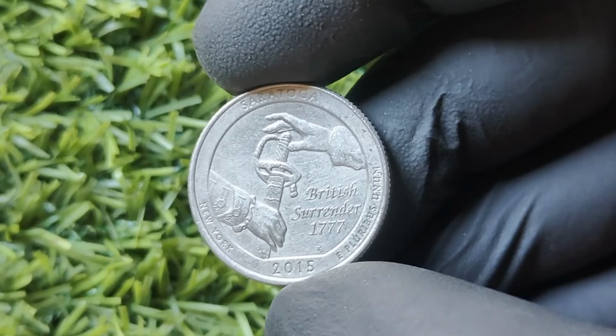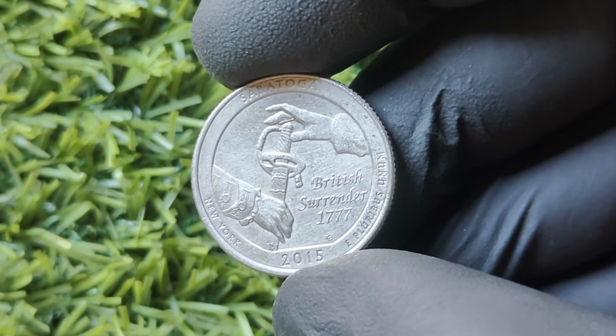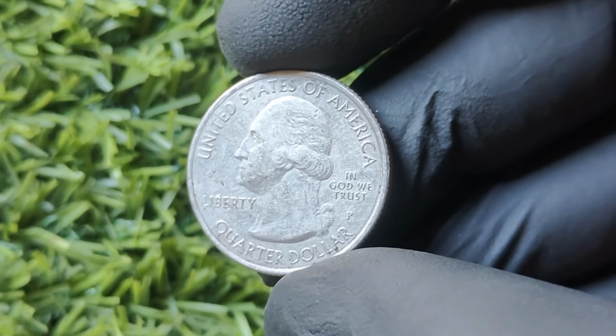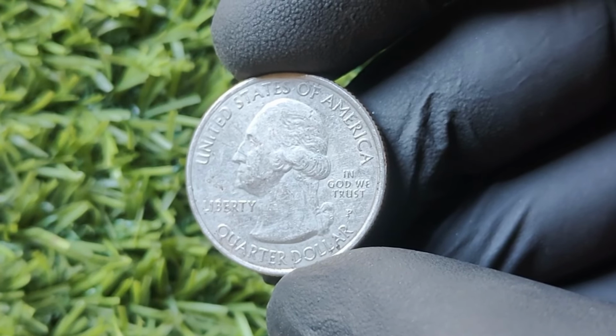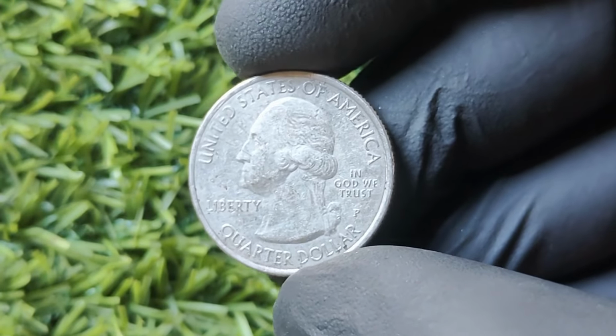Well, someone somewhere found one of those Kisatchie quarters, and after a whole lot of drama, grading, inspections, and coin nerd debates, it turned out to be something extraordinary. Boom, that's the golden nugget, folks. This specific 2015 P Kisatchie quarter had a double die obverse, meaning the design on the front was struck twice but slightly off. So George Washington's face looks like he's had one too many energy drinks.